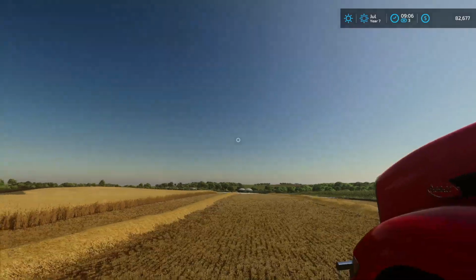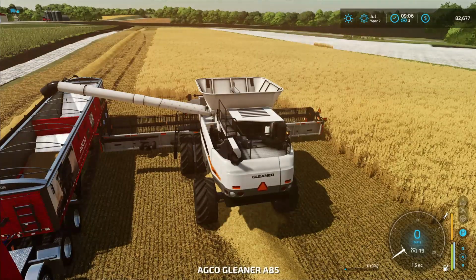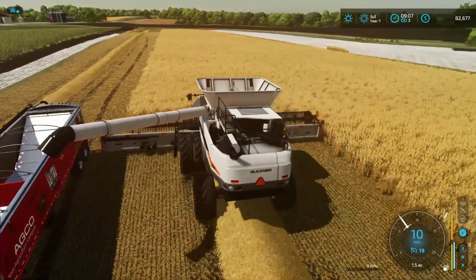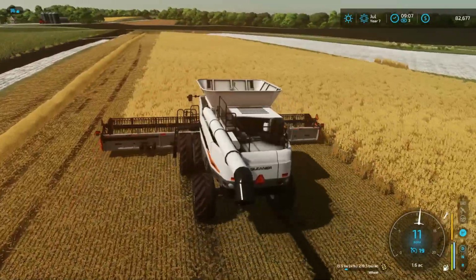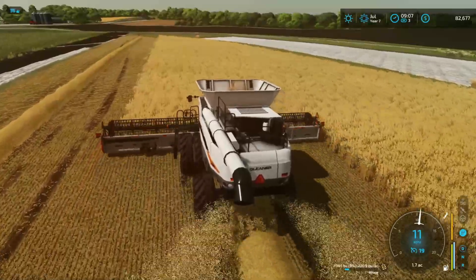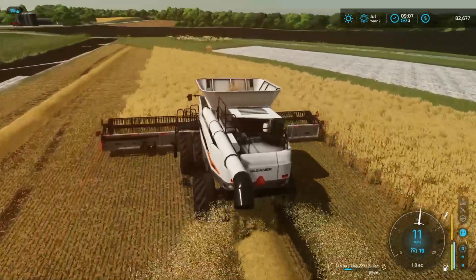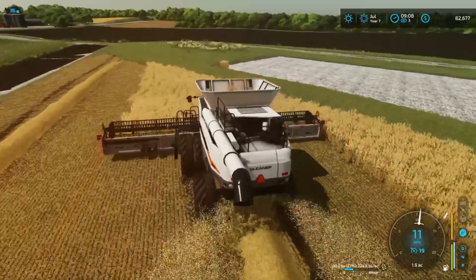Got to jump out of the truck now, get back into the combine, and get this wheat and oats out. And like I said, we will be back shortly when it's time to start plowing these fields together as we work toward another big purchase here between years 7 and 8 toward our goal of owning this entire quadrant of the map.